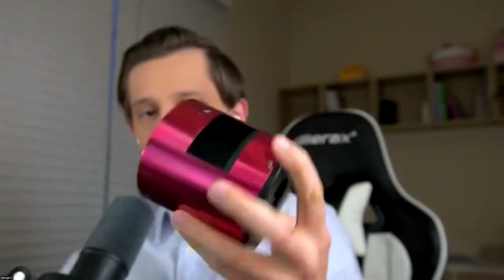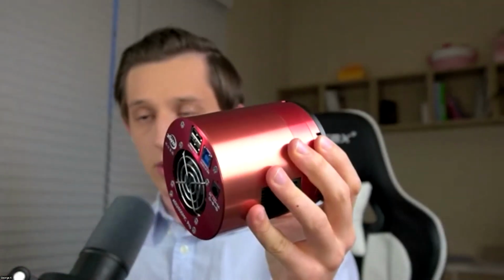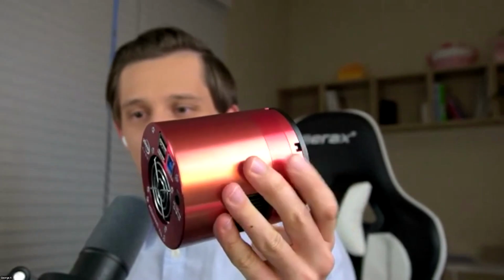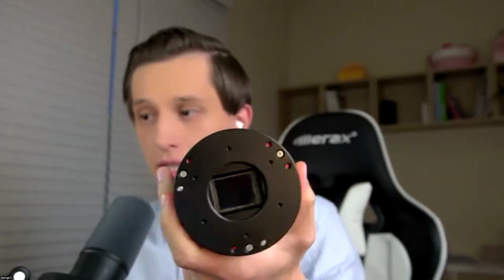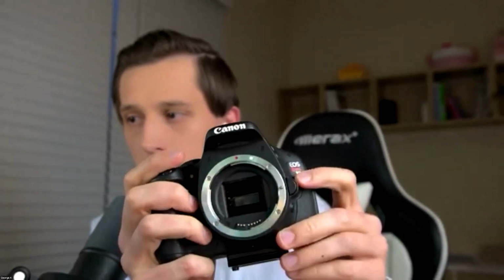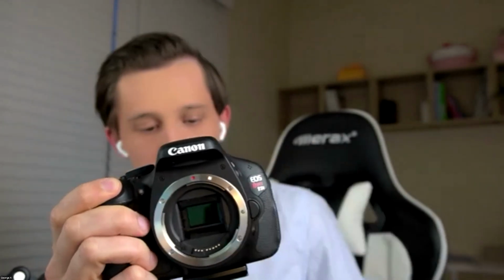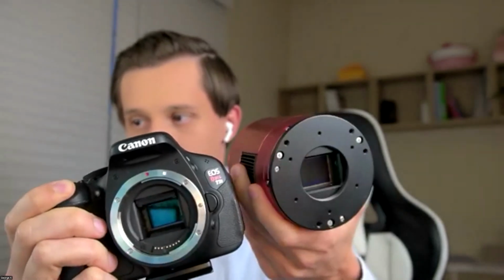This one is by the company ZWO, one of the most popular brands within the amateur photography field. Basically, the idea is also the same here. Let me actually show you quickly. So if you look, the DSLR has a sensor. Let me show you. Right there. The DSLR camera has a sensor, and the dedicated astronomy camera has a sensor.